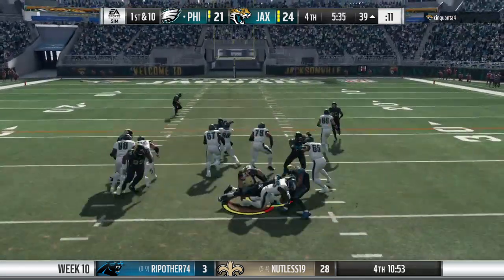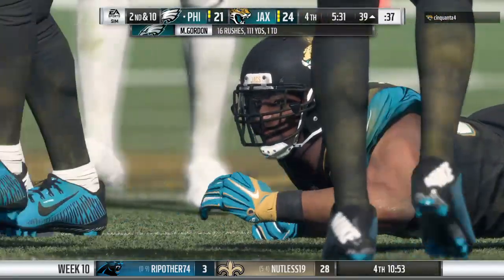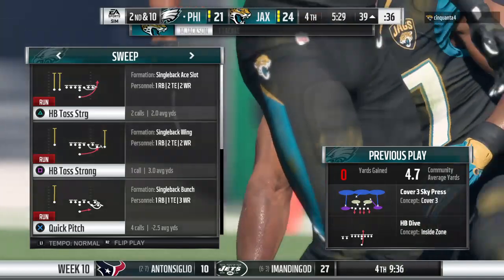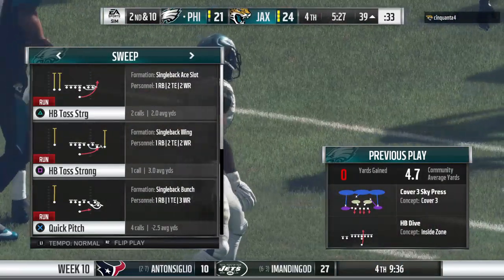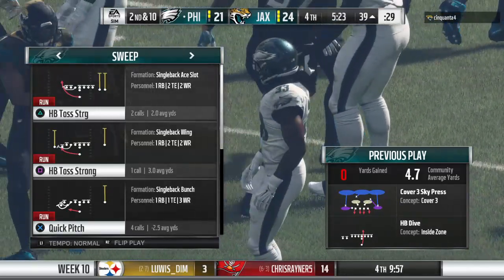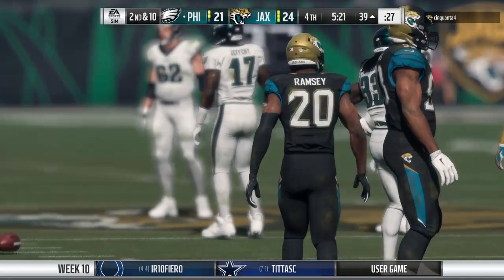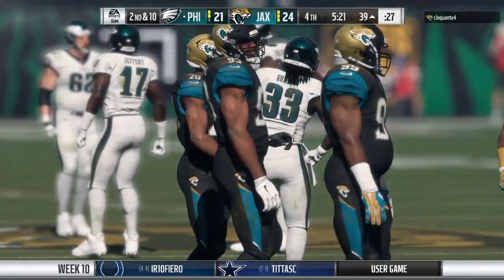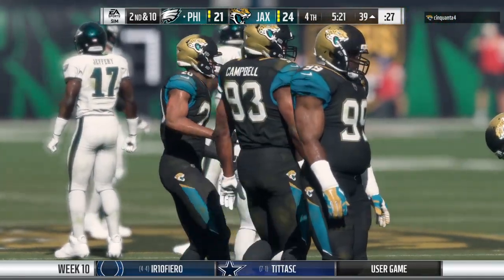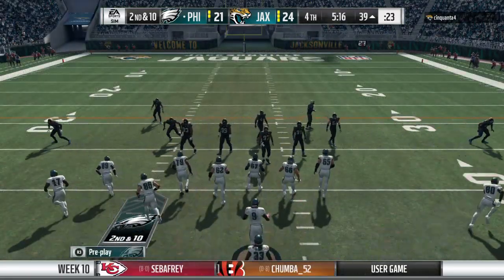They go back to Gordon here on first down. And for one of the few times here today, this run's not going to go anywhere. Officially no gain on the play, and it's second down. Offense still needing 10 yards. Second down.